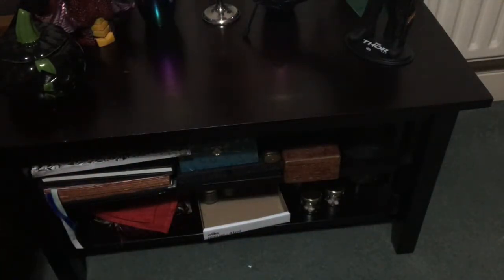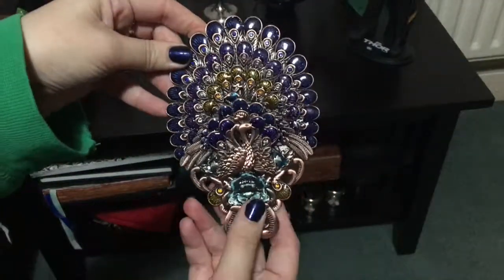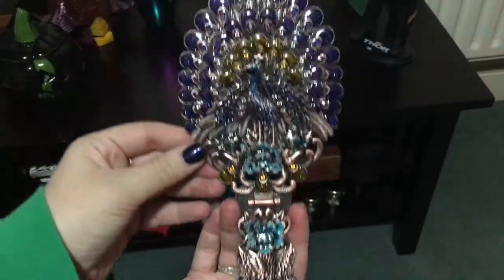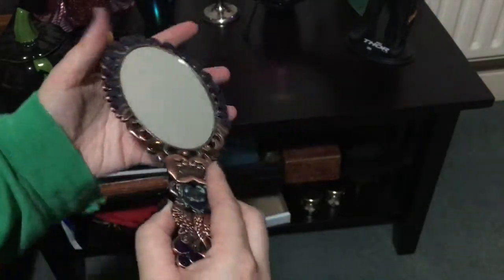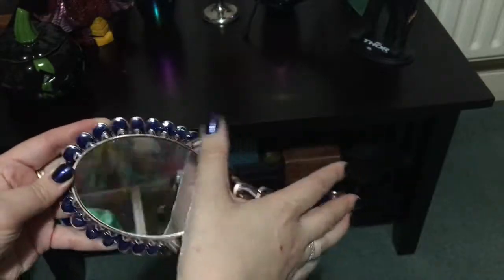Back to those. This is a cool little thing. It is my peacock mirror. Ooh. It's a little hand mirror. It's all shiny and enamelled. It does fold out all the way. Oh, I'm not going to shine that at you again. But it's a very lovely piece of work. And I sometimes use it for scrying.